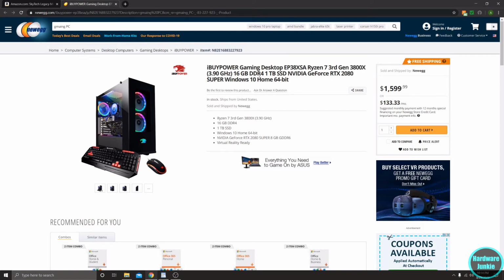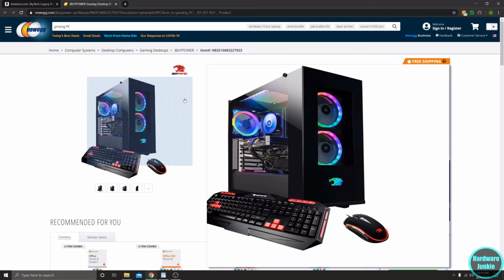Now your memory, I couldn't find this spec for it, but I assume it is going to be at least 3,000 megahertz. I hope it's at 3,000 megahertz, because if it's not, you're gonna be bottlenecking it. But again, even at this price point, if it was at 2666, I would still recommend it, because it is just crazy the amount of hardware that you're getting for this price.